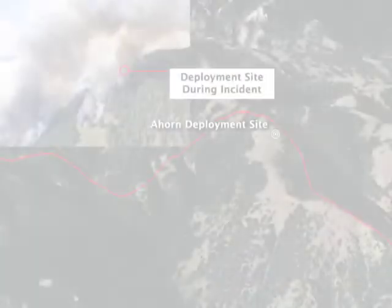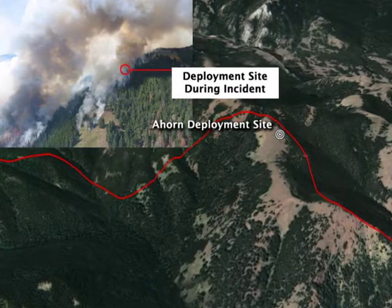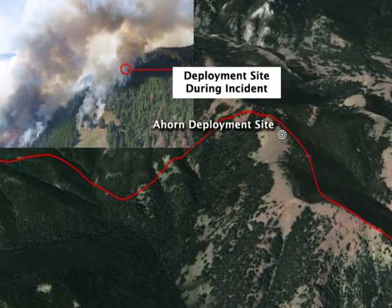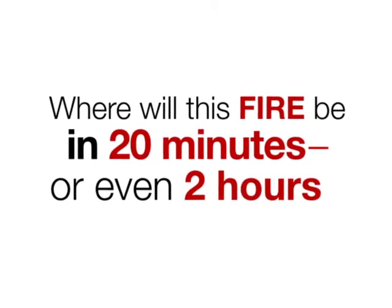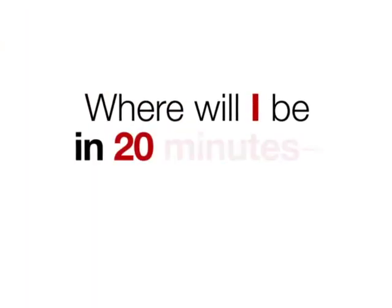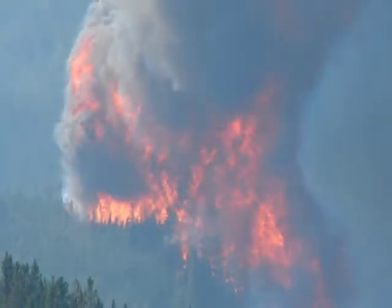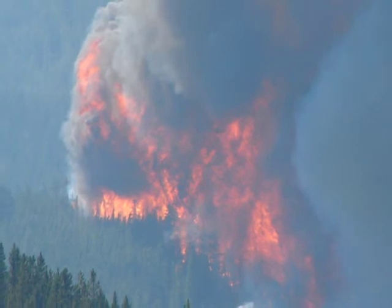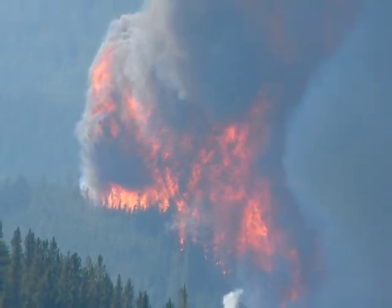And even though initially on this day you believe that you have a good pre-selected safety zone area, you must always be thinking, where will this fire be in 20 minutes or even 2 hours? Where will I be in 20 minutes or even 2 hours? Remember, to succeed on the fire line, you must constantly be updating and adapting all four elements of your LCES system.